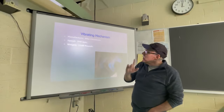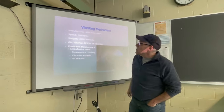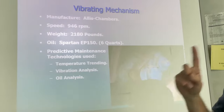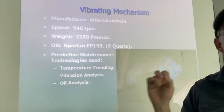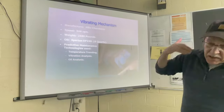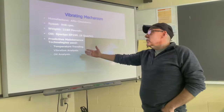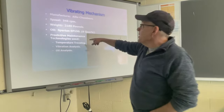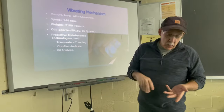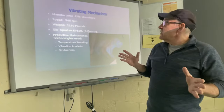Okay, something really important in vibration is the speed that the piece of equipment runs at. So this runs at 946 RPM. That is 1 times rotational speed, or the input speed of the motor into this gearbox. So if we do not have the rotational speed, then we can't calculate any other frequency. So very important that we need the rotational speed. We could get that by strobing the motor. We could get it from a control panel. We could get it from the operator, but we have to have that speed.